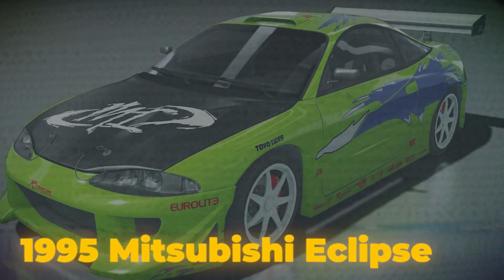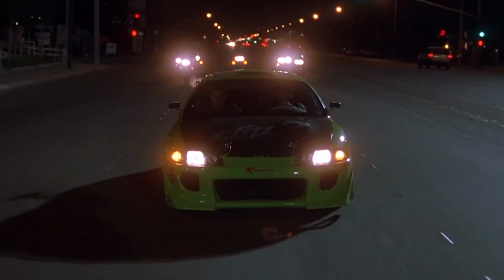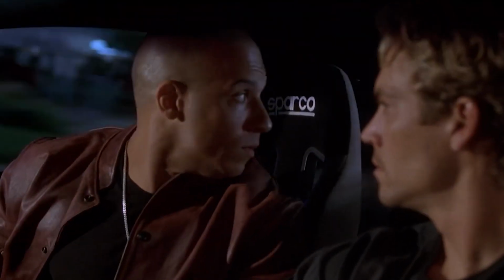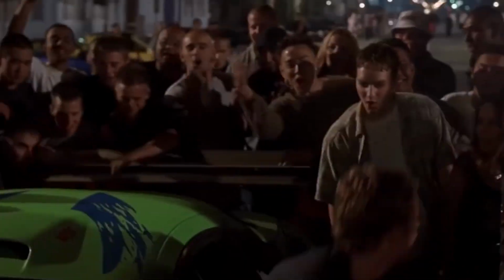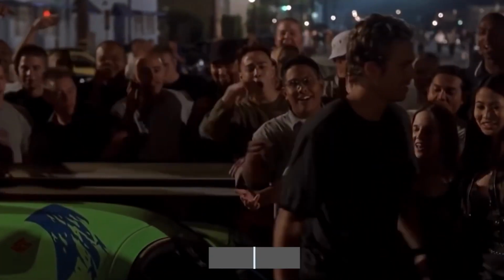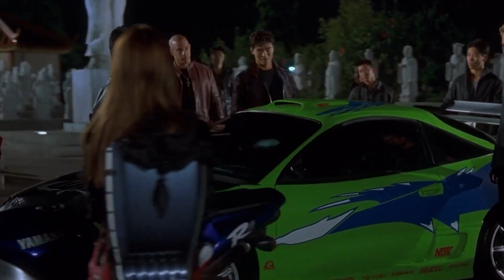1995 Mitsubishi Eclipse. This car takes the wheel at the very beginning of the Fast and Furious saga, and has a special place for every Fast and Furious fan. It's the first car that Brian O'Connor gets behind the wheel of in the whole franchise, setting up the tone for his character. This is also the car he uses for a street race against Dom in the first film, and it becomes a target for Johnny Tran's crew, leading to a dramatic shooting scene. Although Dom won the race and took the pink slip, the Mitsubishi Eclipse will always be a very special car.